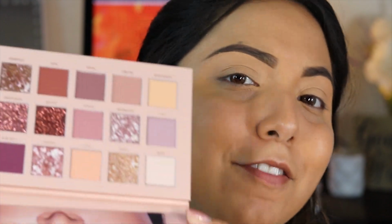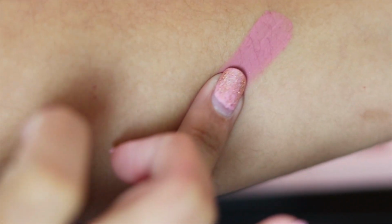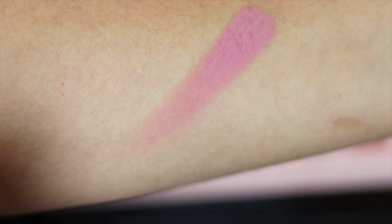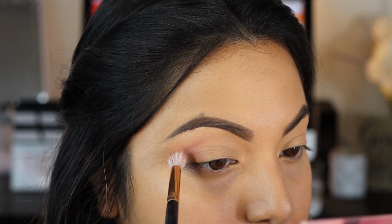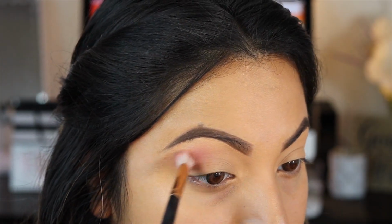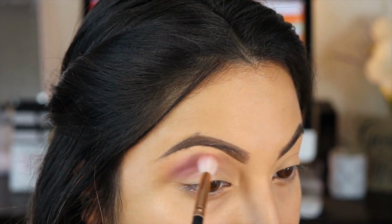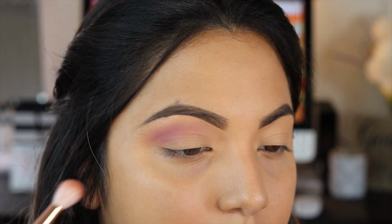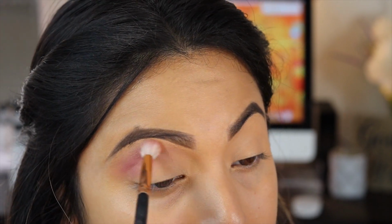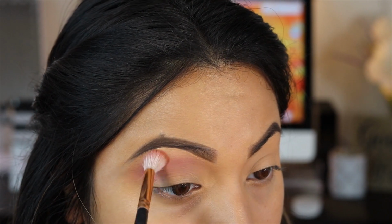Now to jump into the fun parts. I'm gonna go into the color Tickle because it is such a pretty pink color and it draws my attention out. We're just gonna apply it right in our crease area. I'm gonna attempt to go for something kind of soft, but we'll see as we go along in this video. Okay, so far I am liking the way this concealer is holding up the eyeshadow as a base. It seems to be working really nicely with the palette.